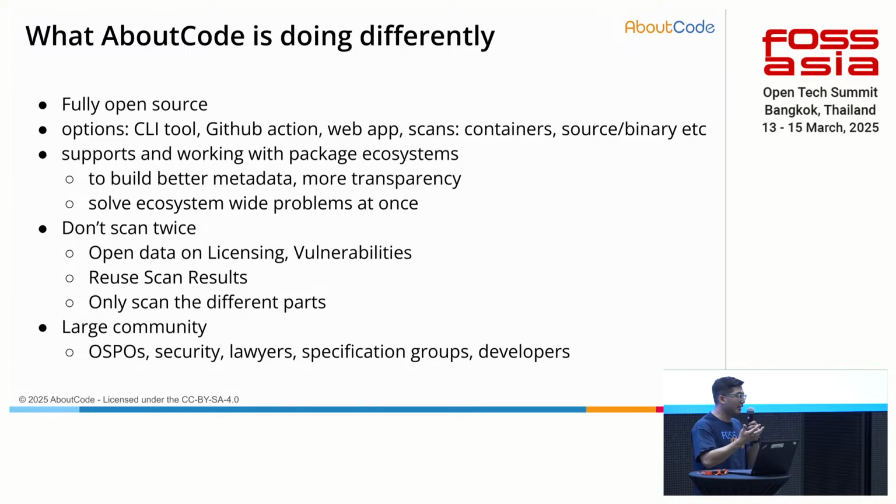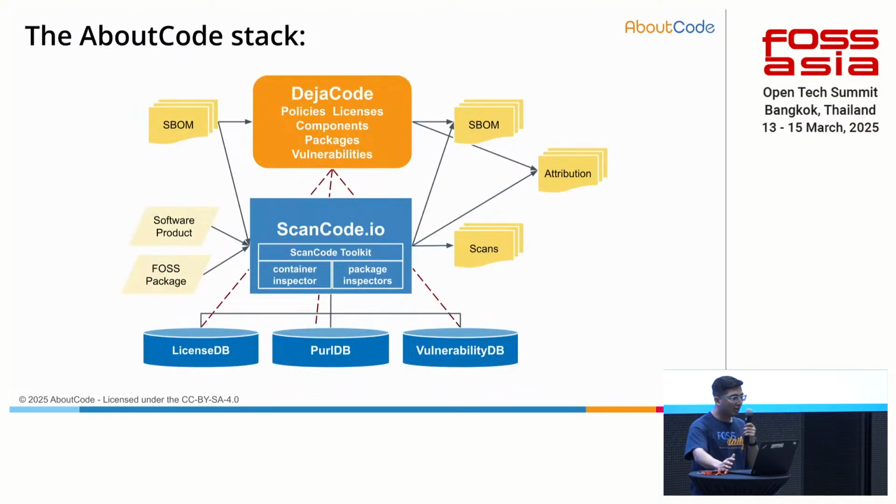And then, of course, you need a large community who look at all the use cases, report to you and help you get better, because that makes your tools much better. So that's why you should focus on open source tools. We have less time, so I'll skip through some of this.